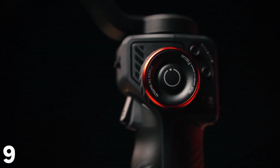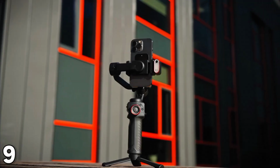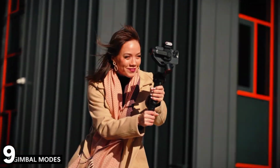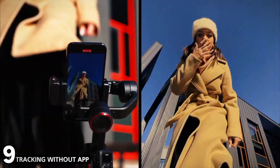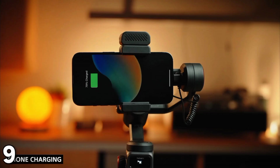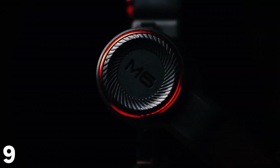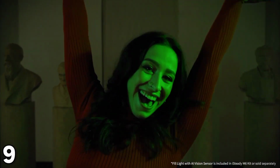Next, Hohem Steady M6 Kit Gimbal Stabilizer, a must-have tool for any content creator. This 3-axis gimbal features an innovative AI tracking sensor that effortlessly keeps your subject in focus without the hassle of Bluetooth connections or app limitations. The adjustable magnetic fill light offers a range of cool and warm tones, plus 360 RGB ambient colors, so you can shine in low light conditions.